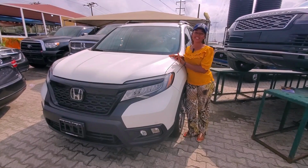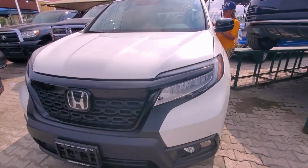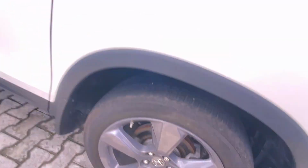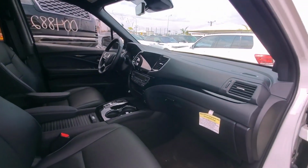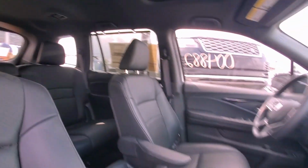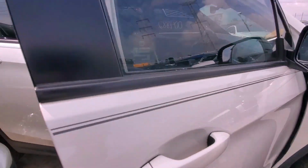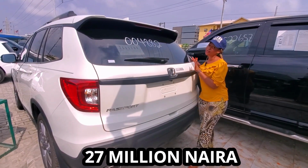This is 2019 Honda Passport. Come and take a look at the inside. Honda Passport. It goes for 27 million.